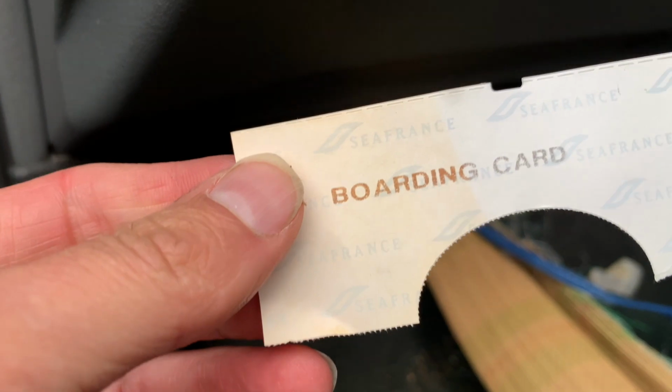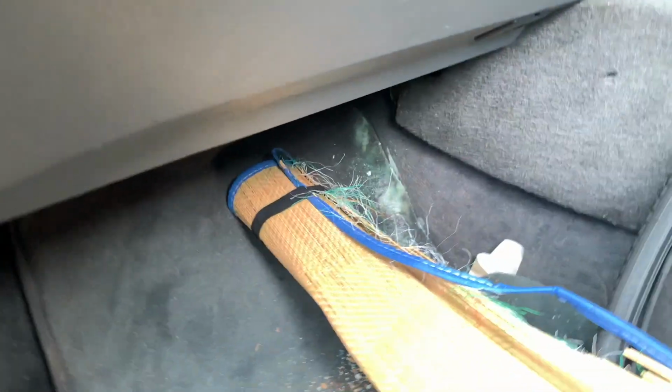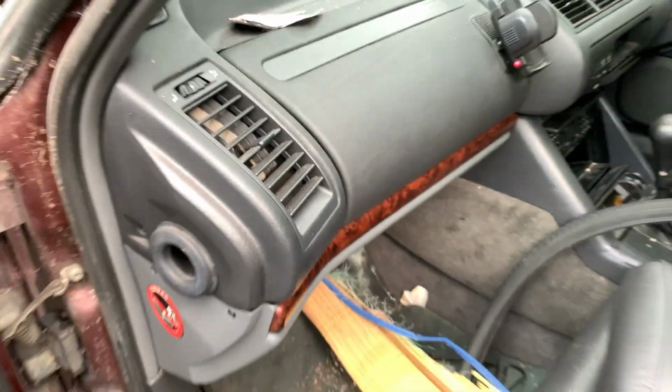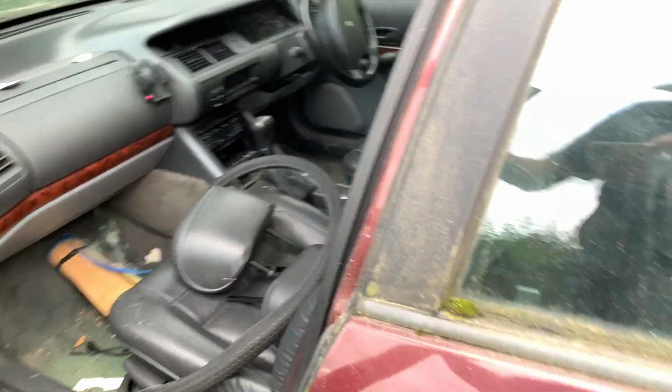Boarding card for See France. I love the Frenchness of this car. I love the fact that it's been to France on numerous occasions. Not so keen on the mould over there. Oh, this one hasn't got the map holder that I've got on the side, which is a bit odd. So we can't get in the... Is this boring? For me, this is brilliant.